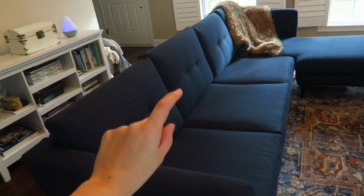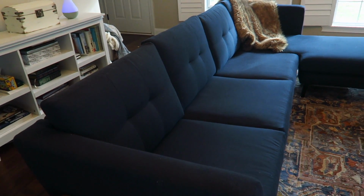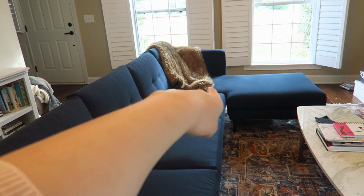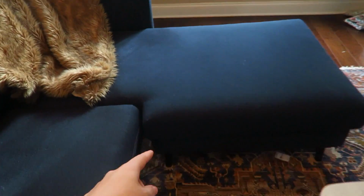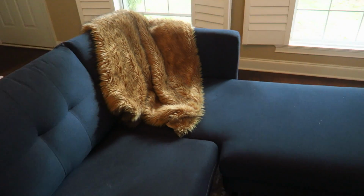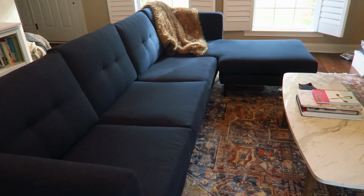Ignore that. But we got this couch from burrow.com, and they have a lot of different options. You can get a 2-seater or a 3-seater, one without an ottoman. I'm not sure if that's an ottoman. No, I think that's just an L part of the couch, but you can actually take this part off, and it comes with a regular cushion. So there's a bottom right here that you can take apart if you move houses, like what we're gonna be doing, and an L shape doesn't work for your house. So I like that fact.